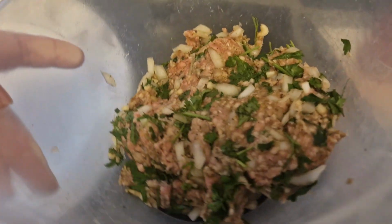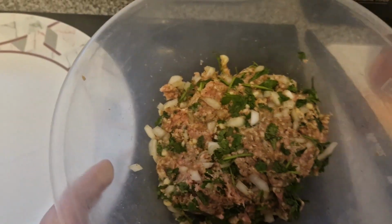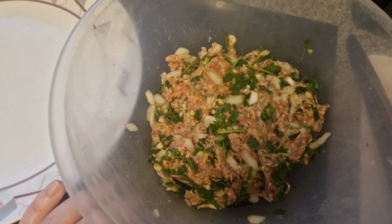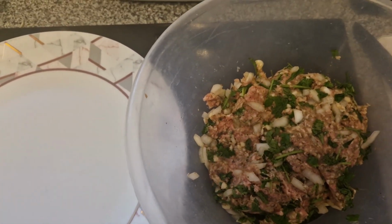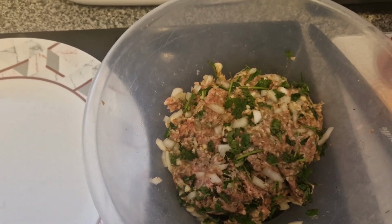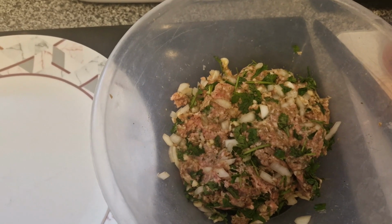Here is the lamb mixture. I put it back in the fridge. It says for a minimum 4 hours, and it's better if it's left for 24. I did not have that kind of time, so I put it in there for about 45 minutes, and that will have to do. But I will try and remember next time to put it in for longer.